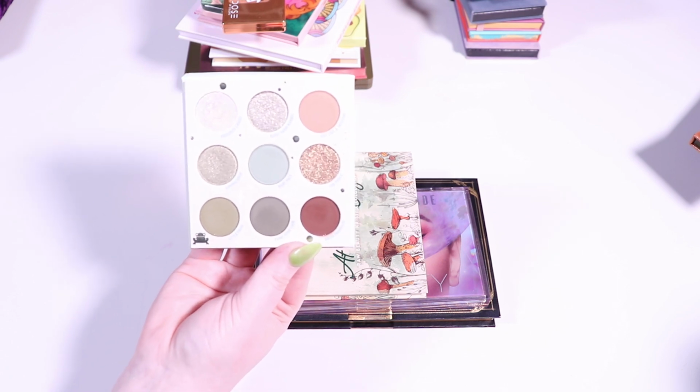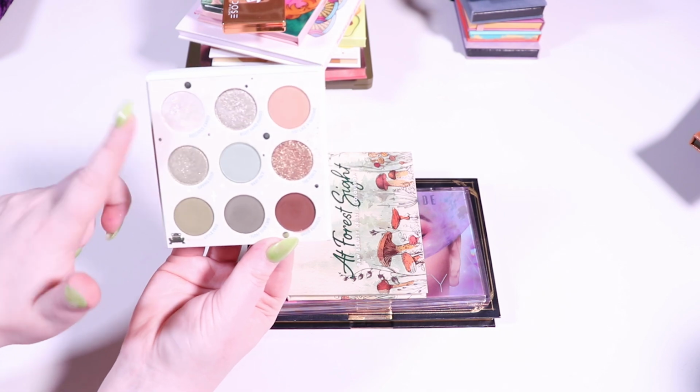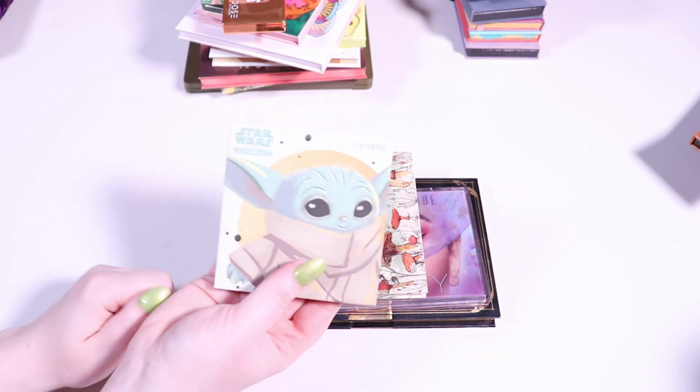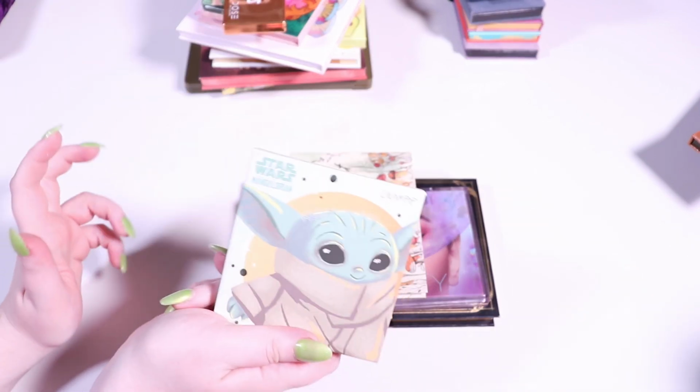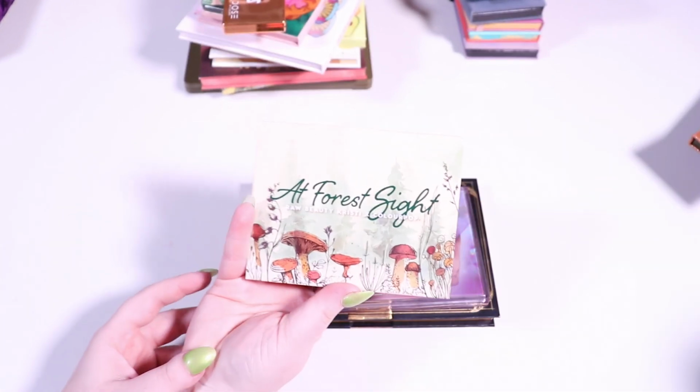I like that it can go a little more brown. I like that it can go a little more green. I like that this shade up here is a Super Shock. I love this palette. I'm keeping it. I would buy a second one if I lost this palette. I would buy a second one tomorrow. I love this palette. Another awesome Colourpop one.